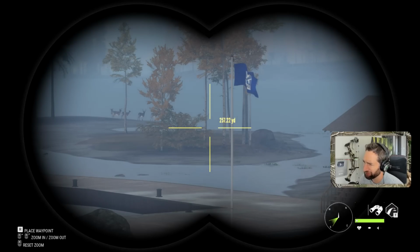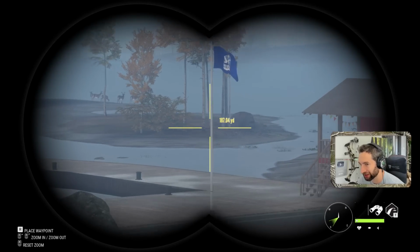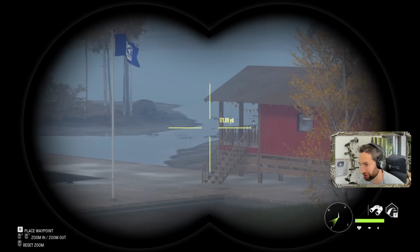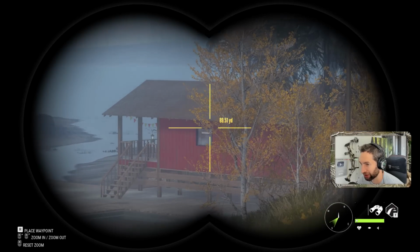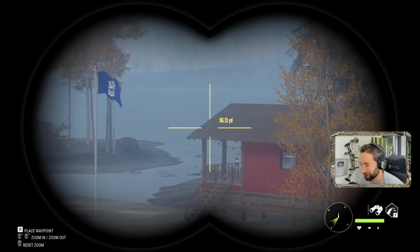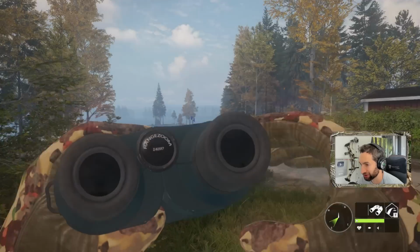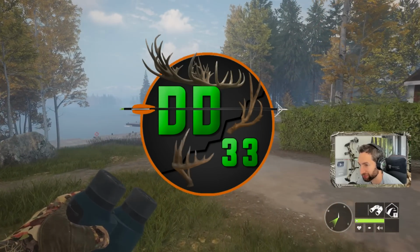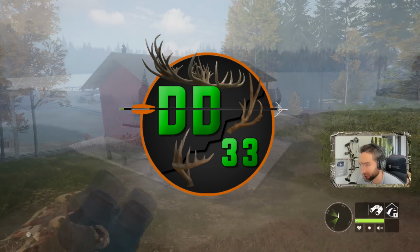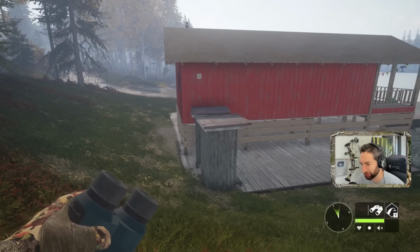This is the most perfect setup that we could have for a deer push here, and we have all these whitetail on this island. There's only one place they can get off, and that is right through this channel. Now, we actually have an outpost here where potentially we might be able to get up on top of that rooftop. And if that's the case, it's gonna turn out pretty awesome.